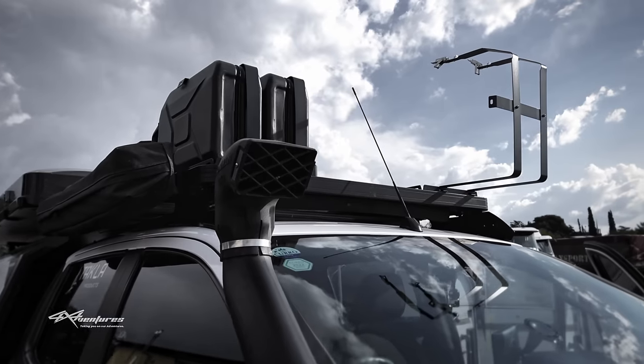It carries a lot of weight. I have the FrontRunner jerry cans. I have 40 liters this side and 40 liters this side. They're empty at the moment, and I have the jerry can holders, which are absolutely fantastic and are up to the test to hold them.